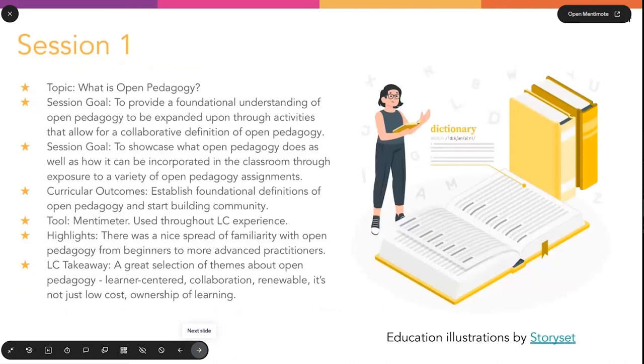The other session goal was to showcase what open pedagogy does, as well as how it can be incorporated into the classroom through exposure to a variety of open pedagogy assignments. Our curricular outcome for that session was to establish those foundational definitions of open pedagogy and start building community. It was also our kickoff session. The tool for that session was Mentimeter, which we'll be using today. We used Mentimeter throughout the Learning Circle experience as our polling software of choice.